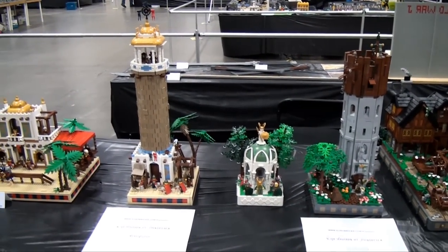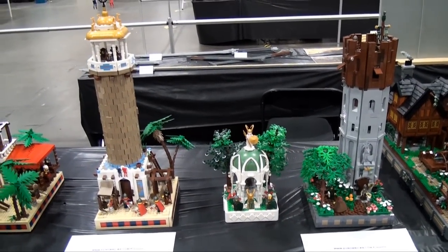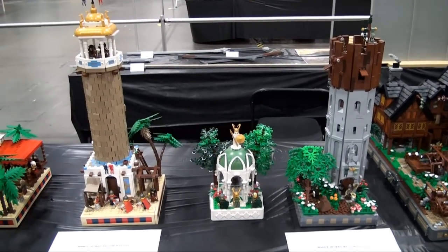Certainly, if you've ever seen, there's a Lego book published by an author of the name of Sarah Herman, and it features a build by Jordan Schwartz of Rapunzel's Tower, and Jordan utilized a very similar technique in Dark Tan as well to do such a wonderful build.